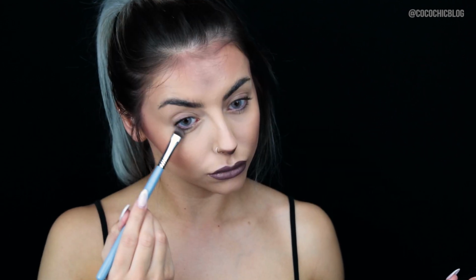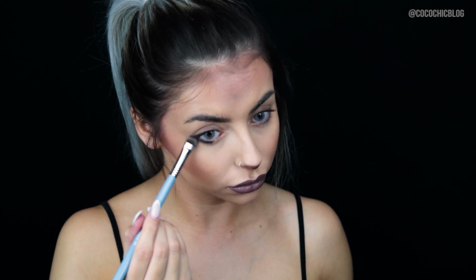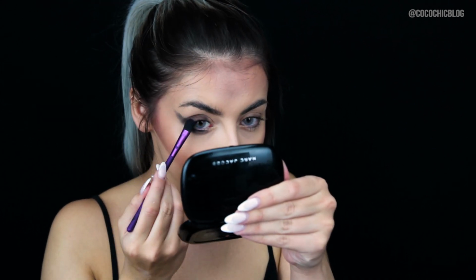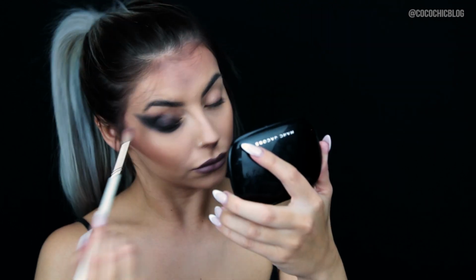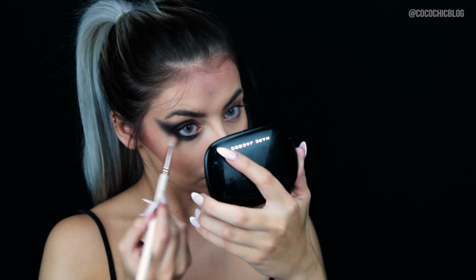And then for the eyes, I'm just taking a matte brown eyeshadow and smoking out my lower lash line, adding a little bit of black to that as well. Very similar to one of the looks before, I'm going to wing that out a little bit and slowly work it onto my lid. And just keep adding black and brown mascara to really kind of smoke it out depending on how harsh you want it. Obviously, I wanted it quite harsh, as you can see.